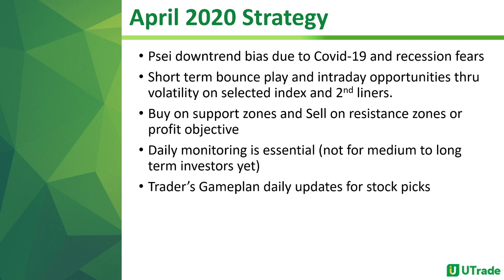And how can we play this market? So, short-term bounce play and intraday opportunities through volatility on selected index and second liners. Okay? So, more on intraday bounce play ang in-anticipate natin. So, if you will monitor the intraday bounce play, I suggest you focus on 5-minute and 15-minute charts. So, from there, you can monitor na, oops, nag-bounce na pala siya. Uy, nagkaroon pala ng support zones during this day. Well, given shortened trading tayo ngayon, 9:30 to 1 PM lang, expect nyo may mabilis yung trading natin at nandun yung volatility.